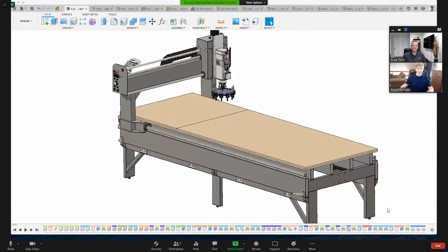I've done hundreds of projects in the last maybe 6 years or so with Fusion, and I picked projects that will show a bit how versatile the software is. I'll start by sharing my screen right away. There we go. Can you see my screen? Yep, you can see it.